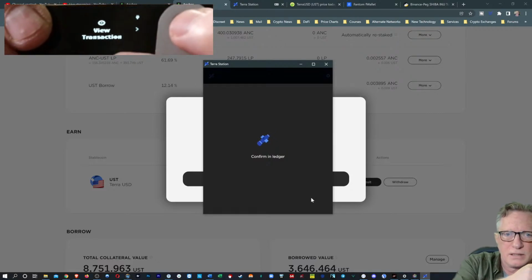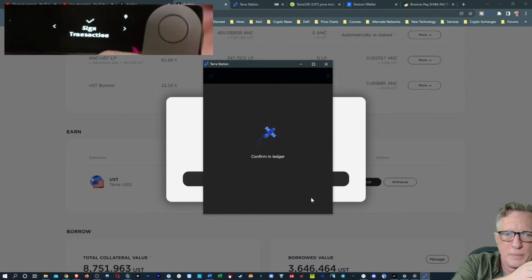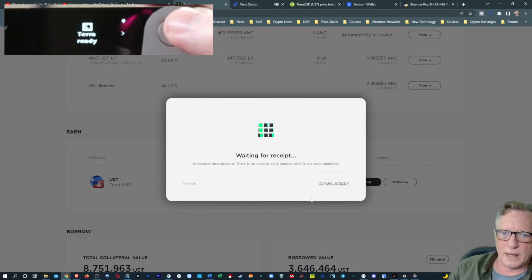View transaction. Use the metal button to scroll over, or the black button to go back. To sign transaction, hit both buttons. And there we go.